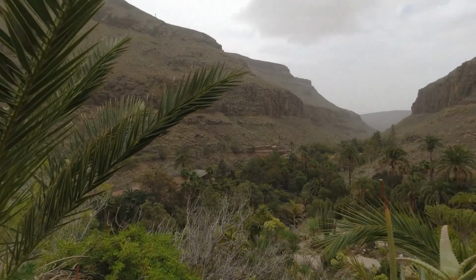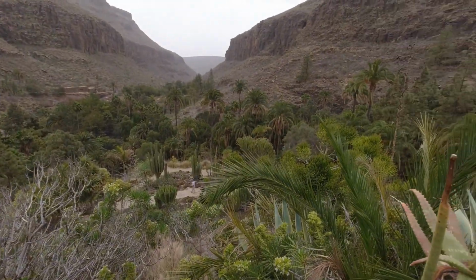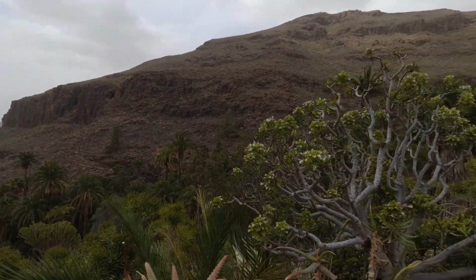There are amazing cactuses on the bottom. Very amazing. Oh wow. Jurassic Park. We should put some dinosaurs.